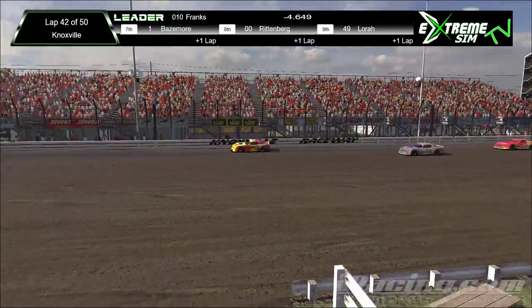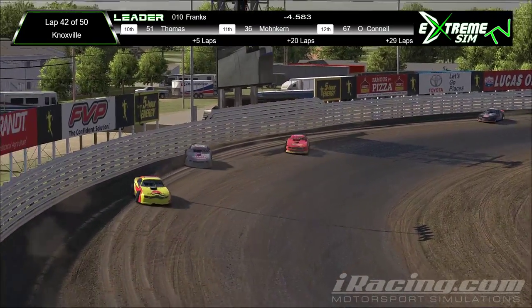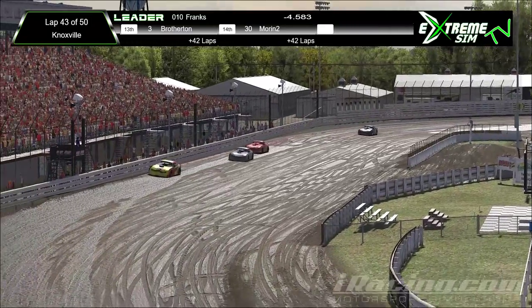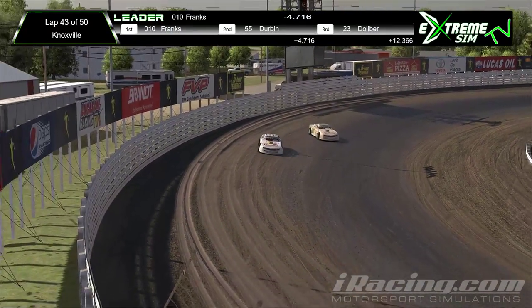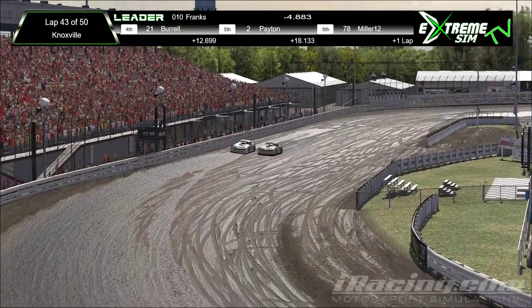Now we've got Brandon here in that number 49, the very car that overturned on the back straightaway. He's going to try to get it back going, maybe get by Kurt even. As we've got 8 laps to go in this one.